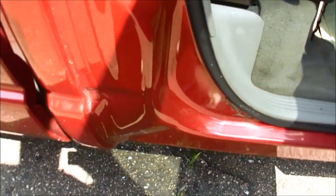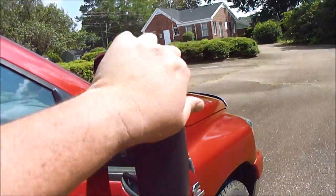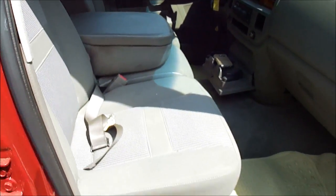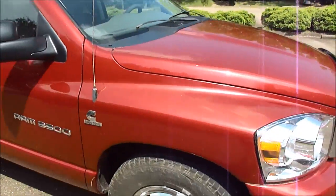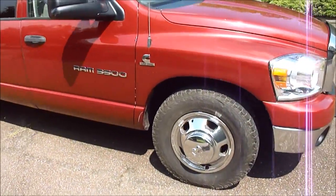Under here, in here, you can see all the jambs are good. The rockers, no rust holes or anything. Carpet's nice. And before you ask, yes, it has the good old Dodge flip up tow mirrors that for some reason all these Dodge drivers like to flip up. Infinity sound system. Got 3 across seating if you need it. You can see in these storage pockets, not some mechanic's truck or shop truck or anything like that. It's got hand-cooked tires all the way around, not the cheap ones.